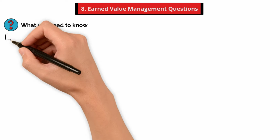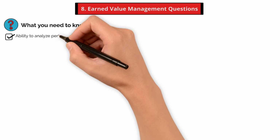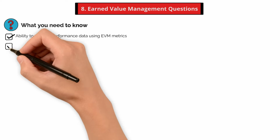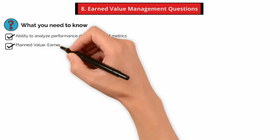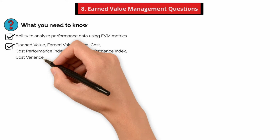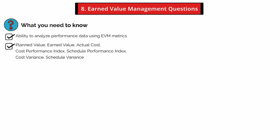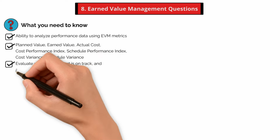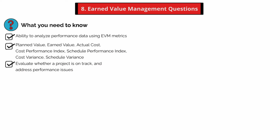Earned Value Management (EVM) questions assess your ability to analyze and interpret project performance data using EVM metrics. These metrics include planned value, earned value, actual cost, and derived indicators like cost performance index, schedule performance index, cost variance, and schedule variance. These questions test your ability to evaluate whether a project is on track regarding budget and schedule and make data-driven decisions to address performance issues.